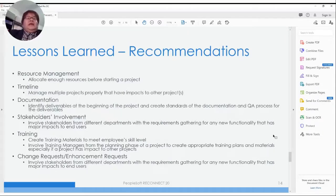Then the last item is similar to stakeholders' involvement. We need to have those people involved from the early phase of the project, so that they wouldn't have any big surprises when we went live with the product. So that's what I wanted to share with you.